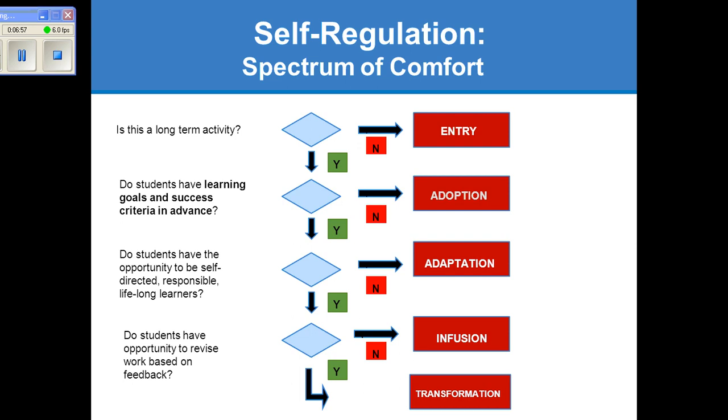It's about that learning that goes on in the process, and that moves on to the next one. So if you want to get past that adaptation level, do students have the ability to be self-directed, responsible, lifelong learners? And this is obviously the language of the Catholic graduate expectations. But again, self-direction means that they may go in a direction that you didn't plan as a teacher, and that you got to be okay with that.